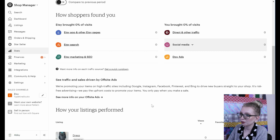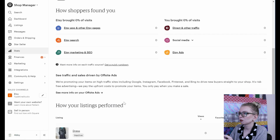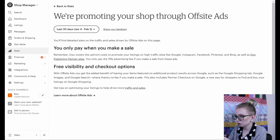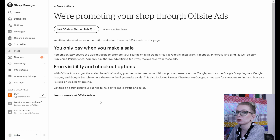Which sounds good, right? But if you click on, what I click on to get to this, where it says see more info on your offsite ads, click on that. It says Etsy covers the upfront cost to promote your listings on high traffic sites, blah, blah, blah. You only pay the 15% advertising fee if you make a sale from these ads. So I suggest, this is my opinion, I suggest to turn them off because that's a lot. 15% is higher than the Etsy fee. Like the fee they take out when you make a sale, period. And then you have 15% on top of that.